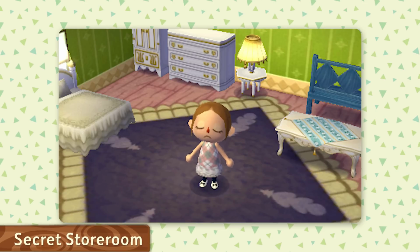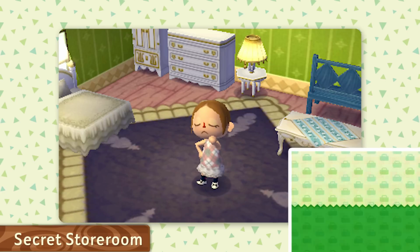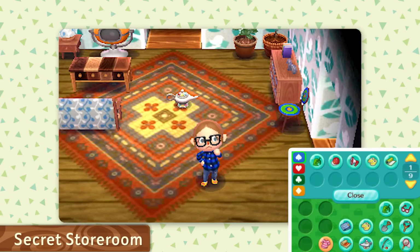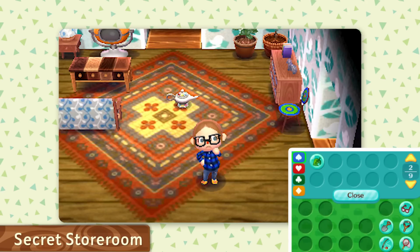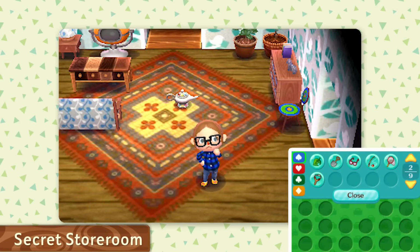Oh, here's something else. The Secret Storeroom. This is a new feature you can add to your home, courtesy of Nook's Homes, of course. Get this. It doesn't add a room to your house that you have to decorate or anything. It just gives you a kind of invisible closet that you can access from anywhere.